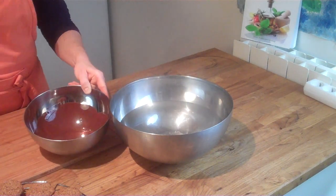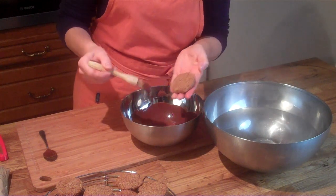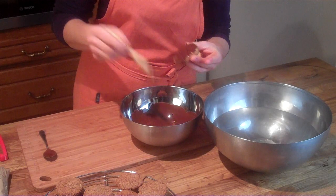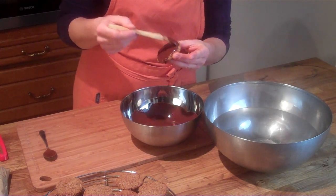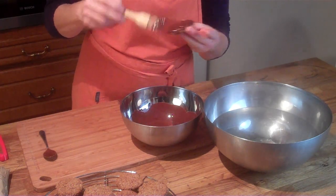So, with a pastry brush, just dip it lightly into the chocolate and pat it onto the cookies. If it's a bit too runny, let the chocolate cool for a few minutes. There you go, until they're fairly fully covered.